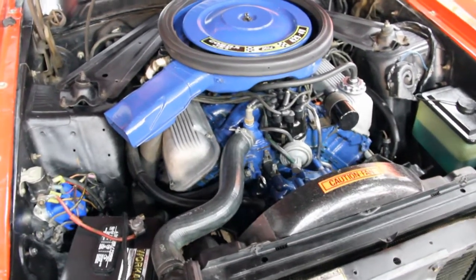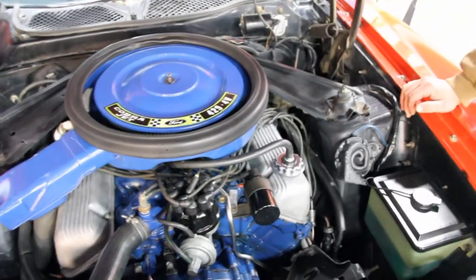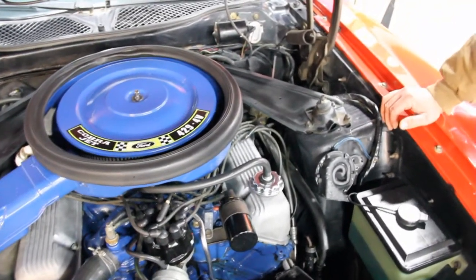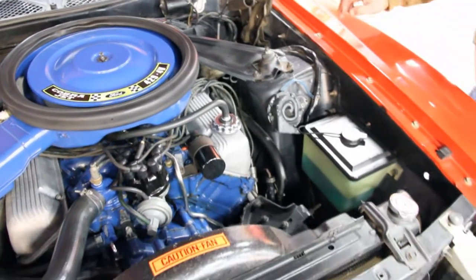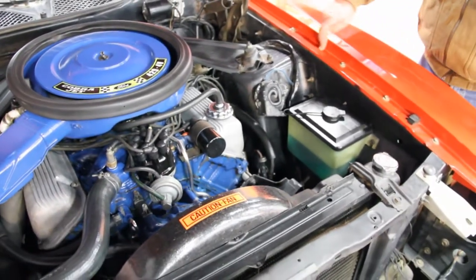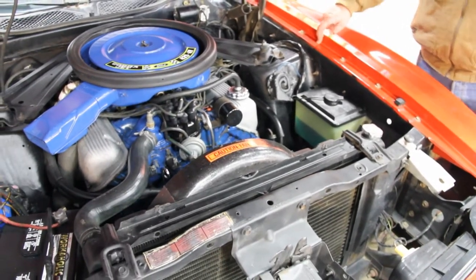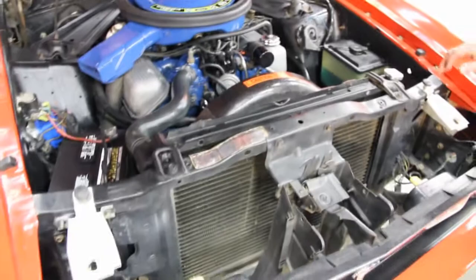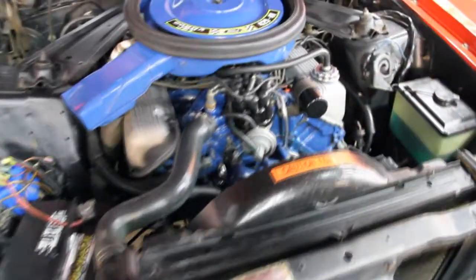It's just beautiful. The firewall here looks great. Shock towers are in super shape. Radiator looks like it's in good shape. Everything's here. I've got numbers punched here and the fender that's a partial VIN. I also have a tag here. That is the tag that came from the factory on the motor.